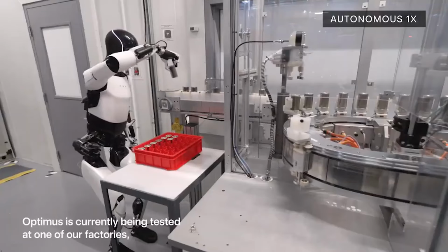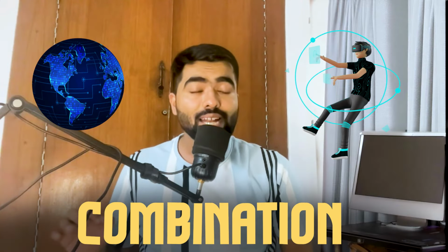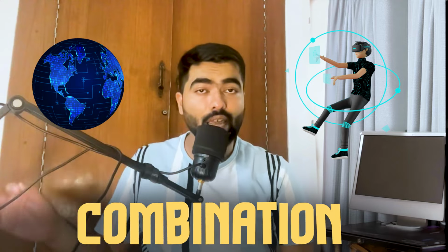Now, from factory floors to your homes, Tesla hopes that this robot would help you in your daily life. With the combination of real world data and virtual world simulation, Tesla has really nailed how to train their AI on navigating the real world. Although this hasn't come yet and it's still in the works, this would really be handy when it understands voice commands from humans and does the task.